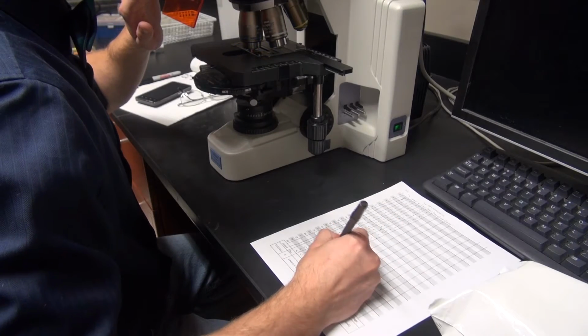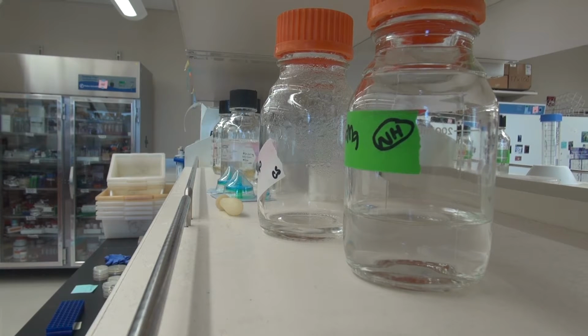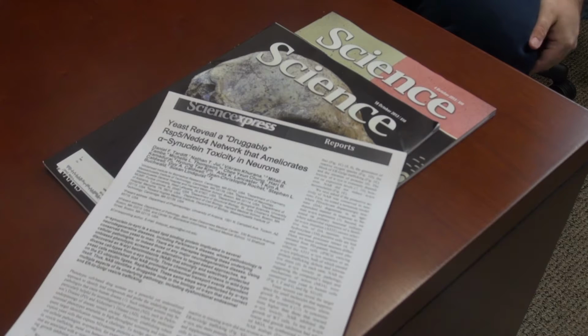They use nematodes as a system to study scientific neurological processes and mechanisms in a simple way. As opposed to the human brain that has billions of neurons, these worms have exactly 302.